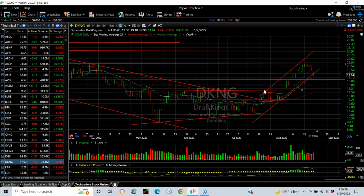DKNG swing, breaks out, pulls back, breaks out again, put a swing on it. It's run from 14 to 21 and now pulled back to test support. Need to hold it right about there.